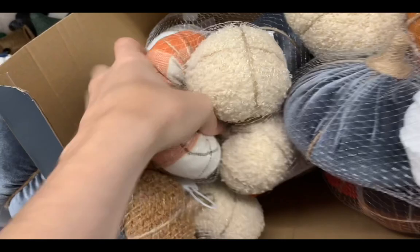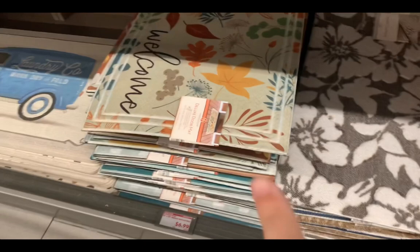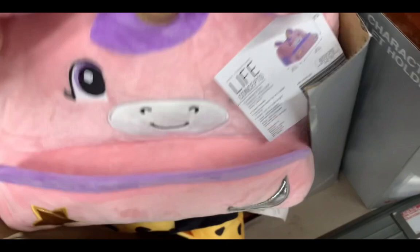They have these little hedgehogs. They have different ones. We have a chicken, an owl, a duck, a popcorn. This is cute. I really want one.